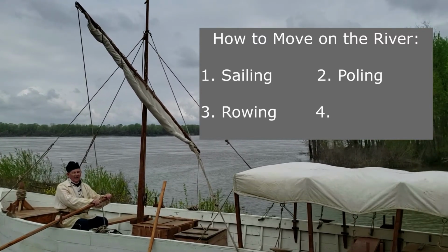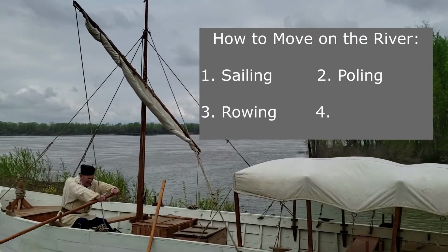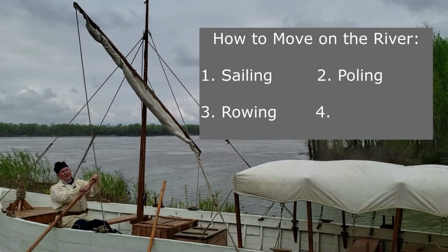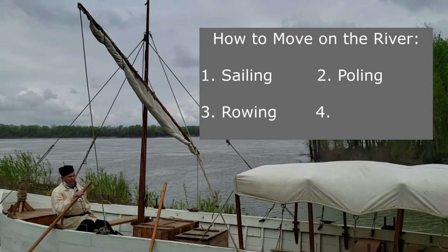No, it wasn't like that. It was more like, row, row, row. It was a lot of hard work. It wasn't fun at all. It's not like it's a Caribbean cruise.